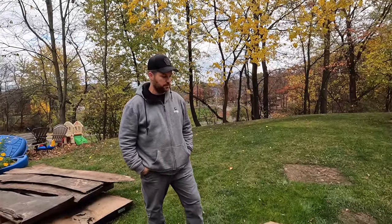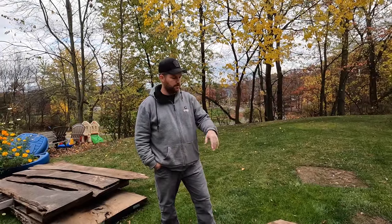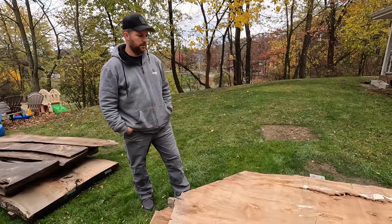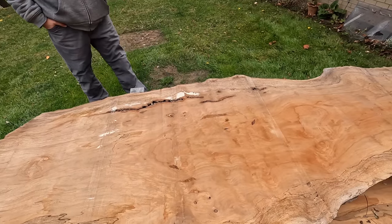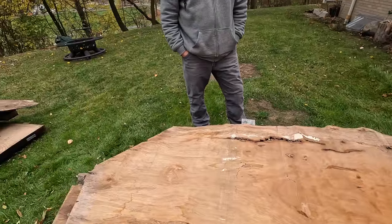But these are real pretty. I did one of these already for him, and then he's going to turn around. He wants me to flatten them, and then we'll try to get them sold. Yeah, it's real pretty wood. Very nice. Right now we're dealing with metal in it because it was, I guess, a yard tree or whatever. Oh, yeah. That's always fun.